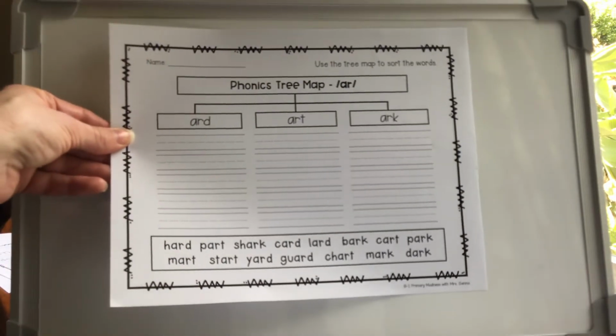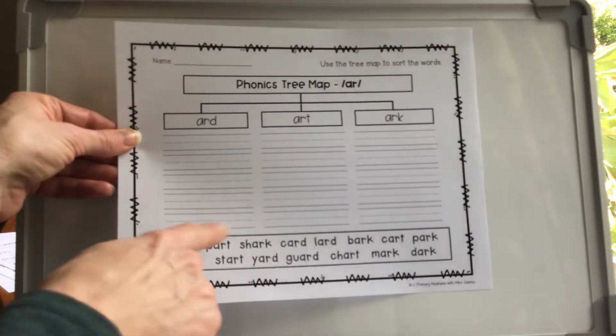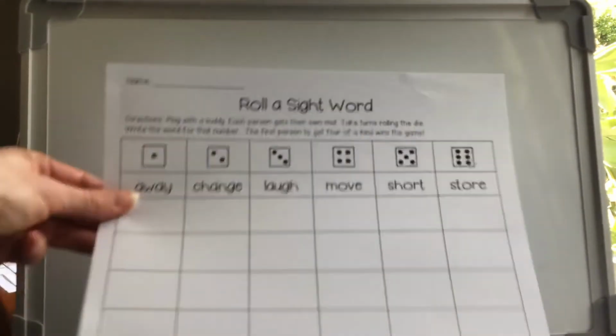I know you guys can do that one all by yourself. The phonics tree map. You guys are experts at that too. So go through and find all the words that match. Remember, cross them out after you've used them all and line them up on your phonics tree map. Your roll a sight word.